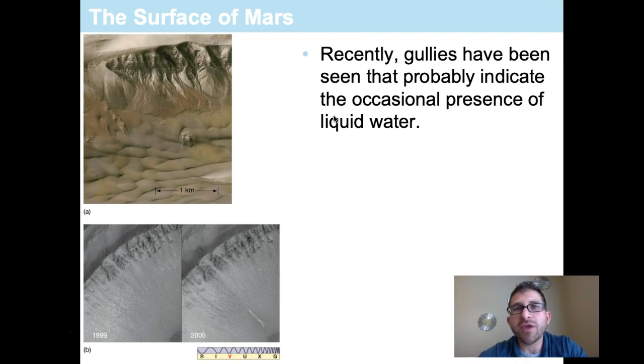Now, more recently, we've discovered through observing spacecraft that gullies are able to form in modern times, in present times, through the release of a very briny, which is salty, water substance that leaks out from the underground surface. Here's an image in 1999, and here's yet another one in 2005, and you can see right here is some of that little water, briny stuff leaking out of the side of the crater, the side of this hill.